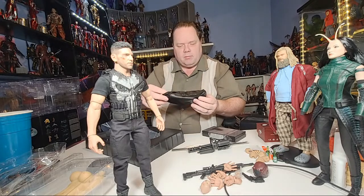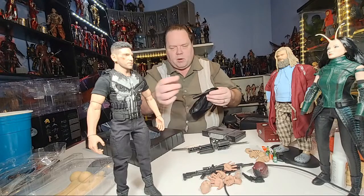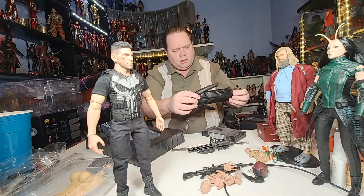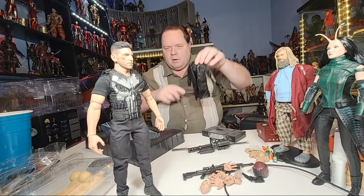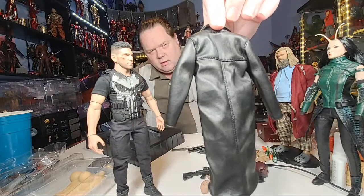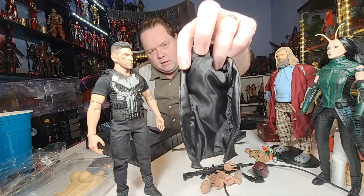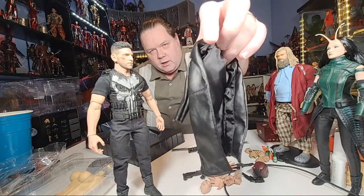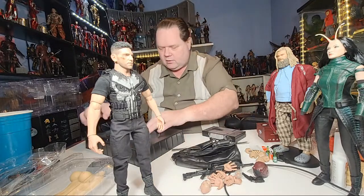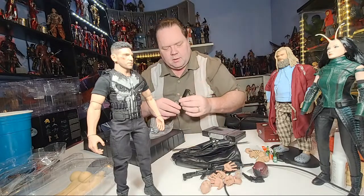So the wire's at the bottom. Not going to put it on him yet. I want to figure out how I'm going to pose him, and we'll go in that direction. But here's the jacket, and the inside of the jacket. Pretty nice. He's a grail of mine. I'm very pleased to get him. Let me get this figure stand holder.